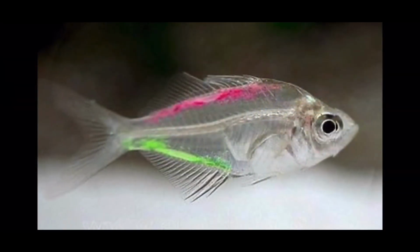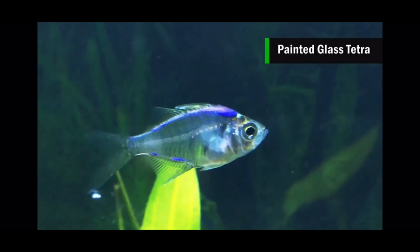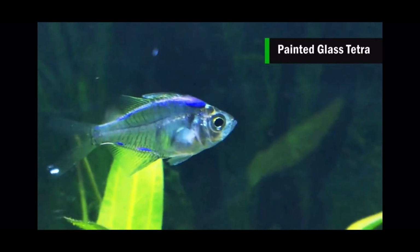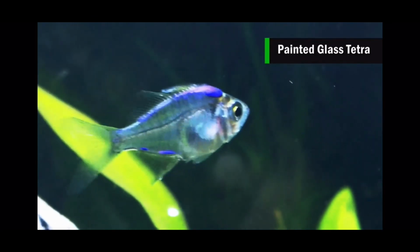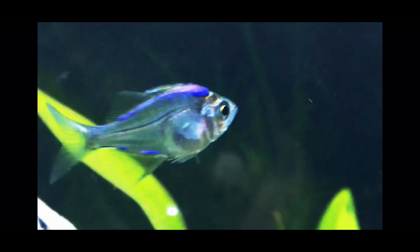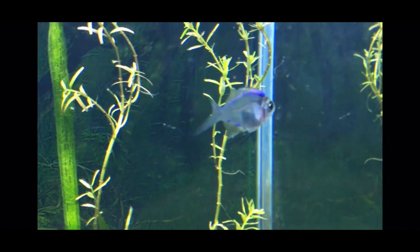The most controversial method is by injecting dye via a syringe multiple times into the fish. The fish may also be dipped in an acid-like solution so the slime coat is taken off and then dipped in the dye. These methods are said to have a very high mortality rate.